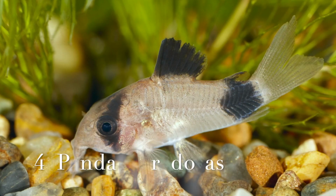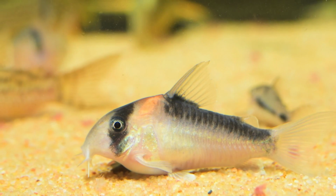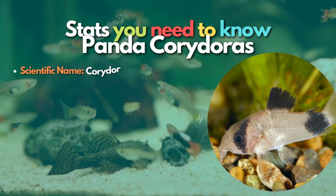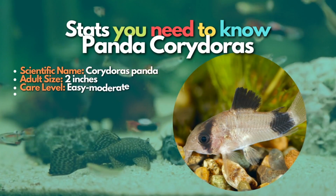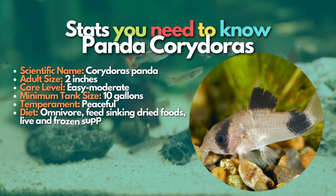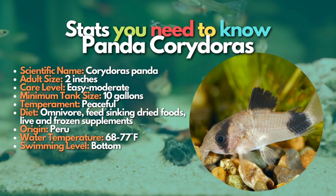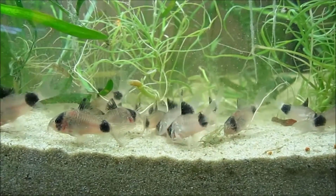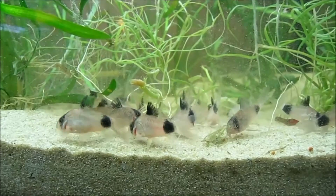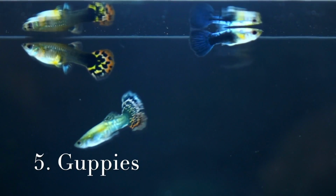After white cloud mountain minnows, now let's talk about Panda Cory. Panda Cory get their name from their bold black and white markings and black eye stripe. These adorable catfish are excellent for cold water aquariums, even though commercially bred individuals are less fussy about water temperatures than wild-caught fish. Panda Cory catfish are peaceful and social bottom feeders who will be most confident in a school of 6 or more.